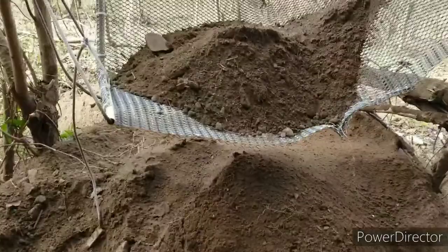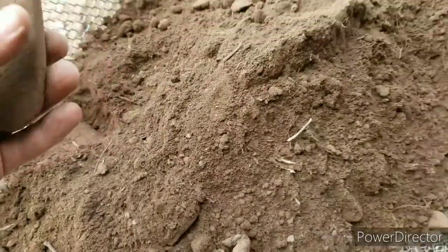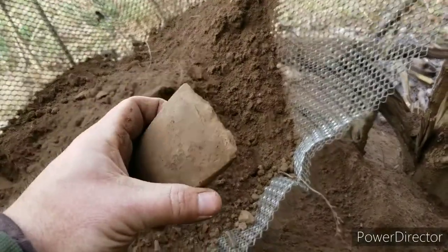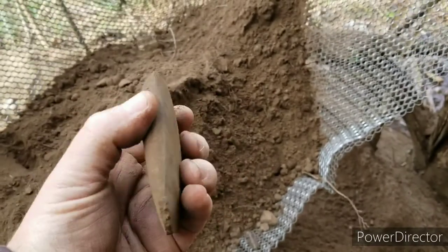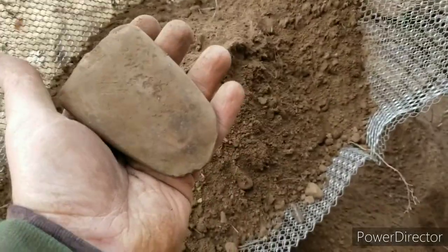This is the very first one I've ever found. I ain't even shaked the sifter yet, but look at this. Look at this silt. That's my very first one I've ever found, guys. That's an awesome find. All right, guys, we'll get back with you if you find anything else later.